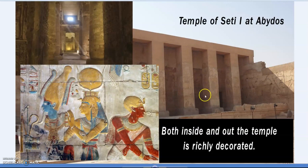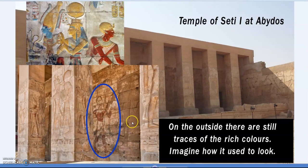Now they're not circular on the outside. There are circular round columns inside, but inside and out it's very richly decorated. It is the typical Egyptian style. We can see the inside, the round columns, and of course on the inside a lot of this beautiful artwork with the original pigments still survives. On the outside it's been faded, so we do see traces of this color, but on the inside, this is how it would have looked in the olden times.